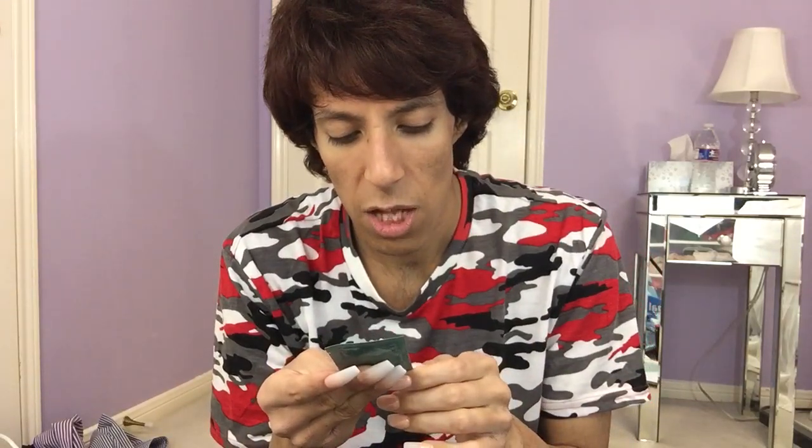So, is that it? Oh, I got some samples, but whatever. This is the Algenist Hyaluronic Acid and Collagen Sleeping mask, whatever. I'm not going to use this, but I'm going to give it to my mom because she likes all these little samples.